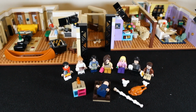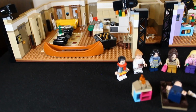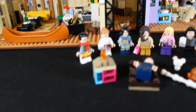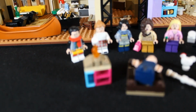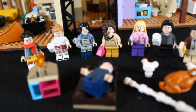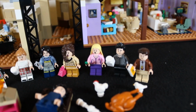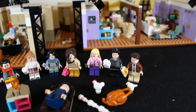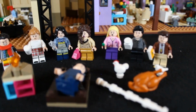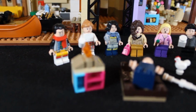Hello and welcome to a review of the LEGO Friends set, The Apartments. It was released in 2021, and at the time of this recording, it retails for $150, so on the pricier end of the LEGO sets, though not as much as the Daily Bugle or the Millennium Falcon, but still a lot for what is essentially a toy. However, I think it is worth it, spoiler alert, especially if you're a Friends fan.